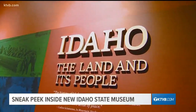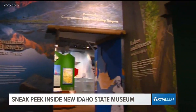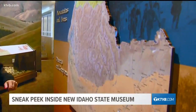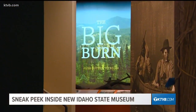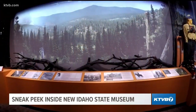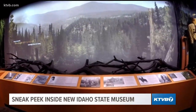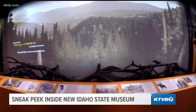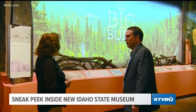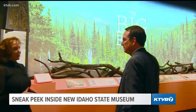So again, this gives you a sense as a visitor that you're going to be seeing the state from three different perspectives: lakes and forests, Salmon River North, the Central Mountainous region, and then the Snake River Plain. And over here too, you have the large panel of the Big Burn, 1910, the huge fire that, well, unfortunately killed quite a few people, but also almost destroyed Wallace and other towns up north. And it's a fire that really kind of set the standard for the way fires are fought today. That's exactly right, and that's why we are a leader in fire management in Idaho.